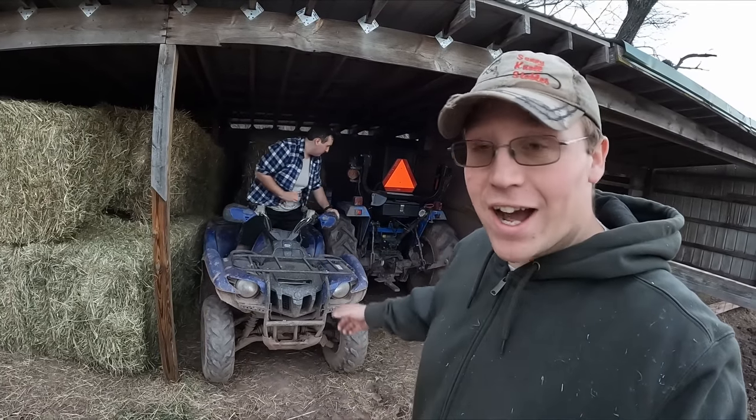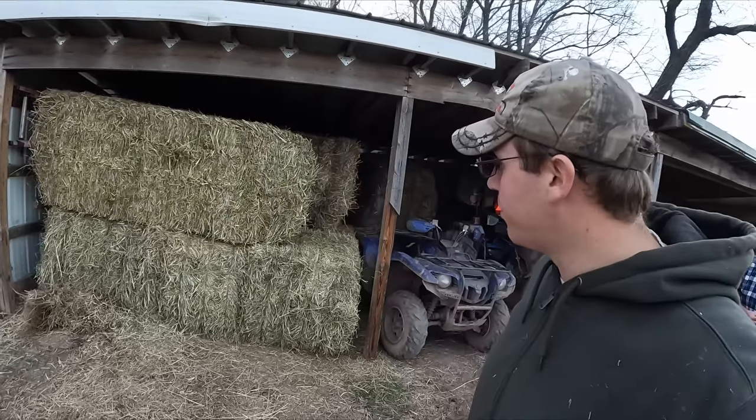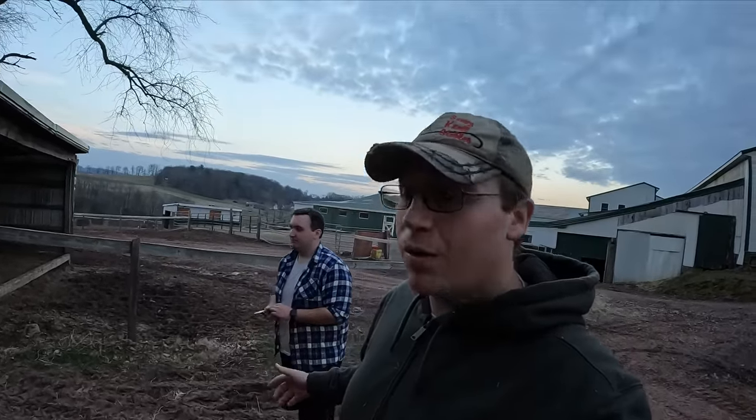Alrighty guys, check it out. We got everything put away and we ended up needing actually to put some large square bales out here. We're learning as we go. The good news is that we got all 20 under roof and it's about to rain tonight. So we got it taken care of. Gavin, I'm hungry. Are you ready to go home?